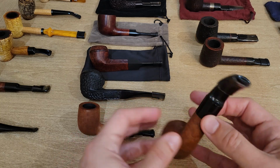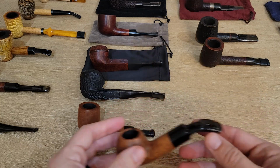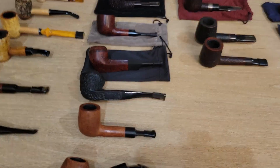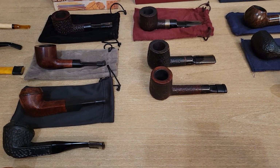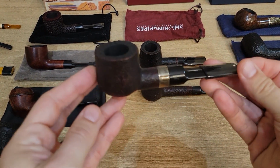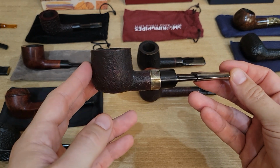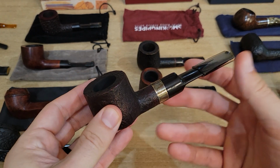But this is his author shape, his interpretation of an author. So those are the Blakemar. I'll come over to the Svenborg pipes. I really loved John, the bearded Welshman, has ones very similar to this. I think his does not have the silver band.